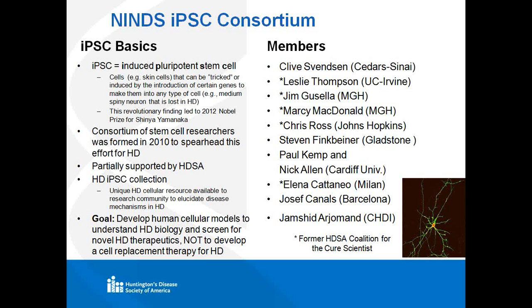The goal of this consortium is not to develop stem cells to then use for replacement therapy, which you may see in the newspaper or on the internet from different people touting stem cell replacement therapies. That's not the ambition or the goal of this program. On the right, we won't go through them, but you can see a list of some of the members of the stem cell consortium. Many should be very familiar to you because several are former HDSA Coalition for the Cure scientists.